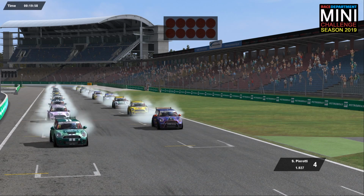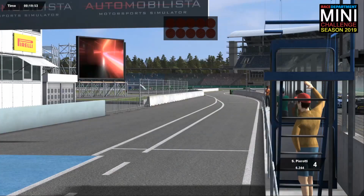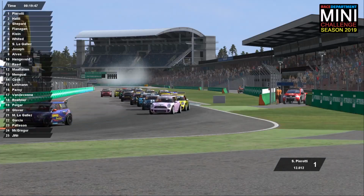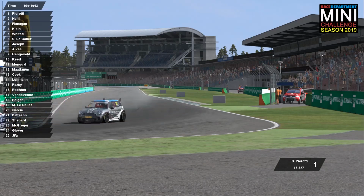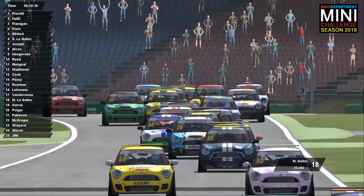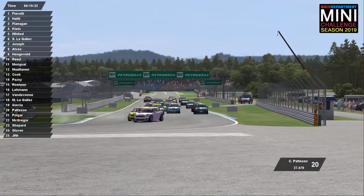And they're green, and away we go for the final time in the 2019 Race Department Mini Challenge by Extreme Sim Racing. Up towards turn number 1. Perotti holds on to the lead. Krishnik Khalili in second position as everyone flies past the pit lane. We've obviously got one of our drivers going to have to wait to come out of the pit lane. Chris Shepherd still waiting. It's 4 abreast at the very rear of the field as they head up towards turn number 2.